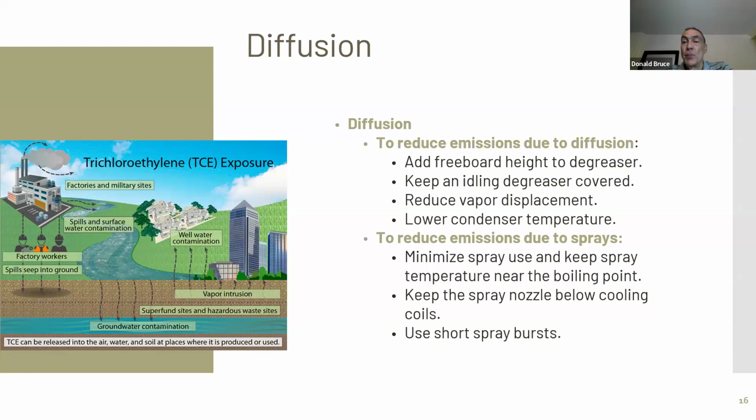Reducing emissions due to sprays is another good practice. You want to minimize spray use and keep the spray temperature near the boiling point. And you want to keep the spray nozzle below the cooling coils so that you don't get any spray at the height of the coil or above the coil by any means. And you want to use short spray bursts.